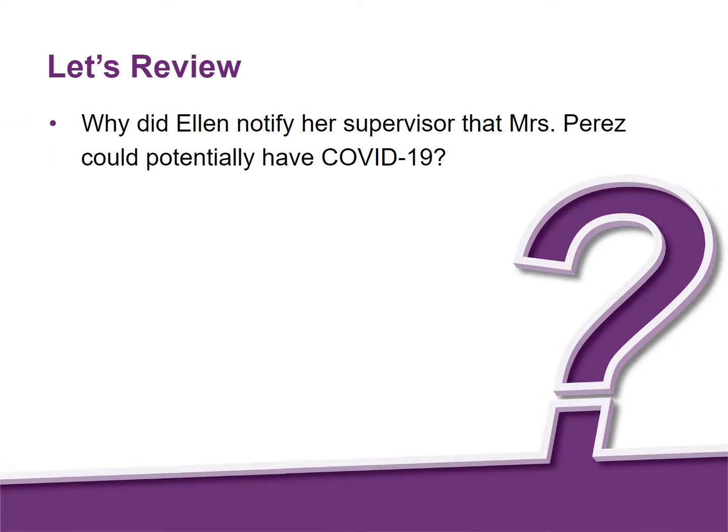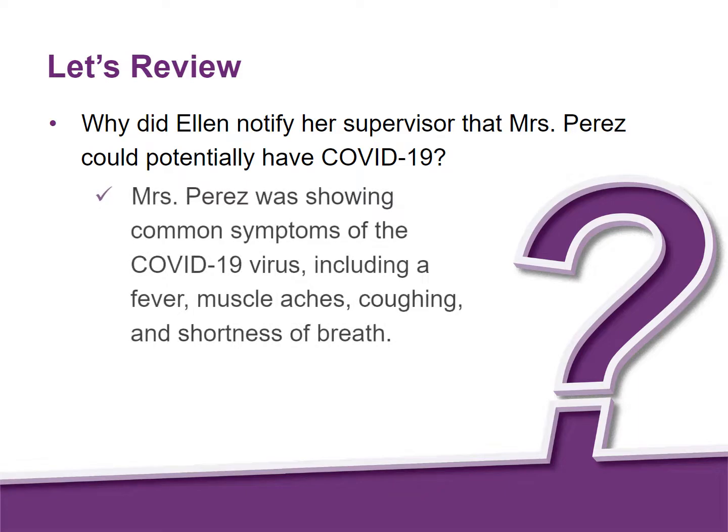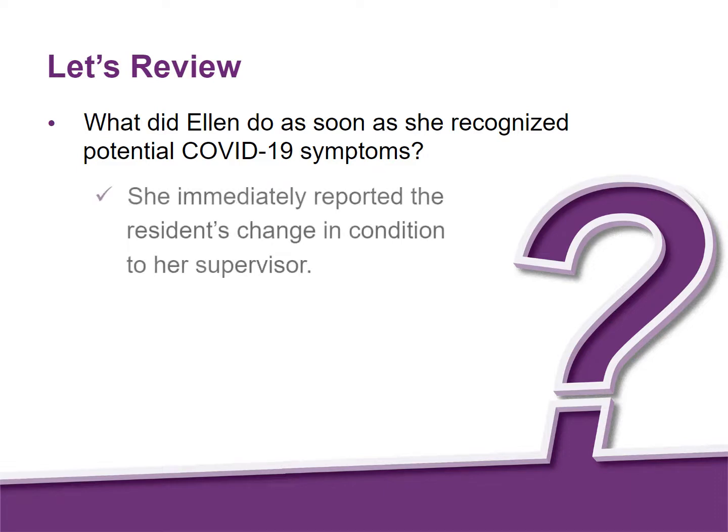Why did Ellen notify her supervisor that she was concerned Mrs. Perez could potentially have COVID-19? Mrs. Perez was showing common symptoms of the COVID-19 virus, including a fever, muscle aches, coughing, and shortness of breath. What did Ellen do as soon as she recognized potential COVID-19 symptoms? She immediately reported the resident's change in condition to her supervisor.